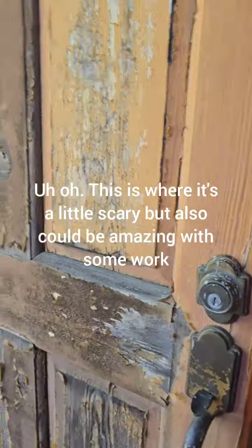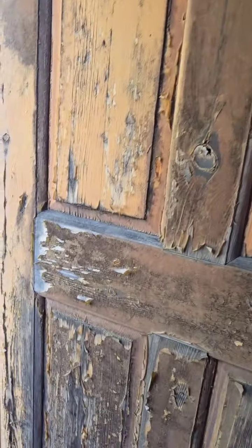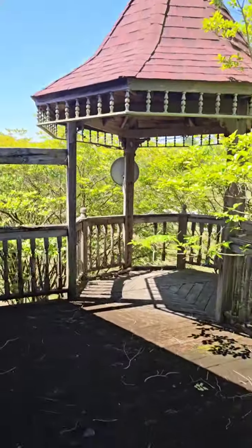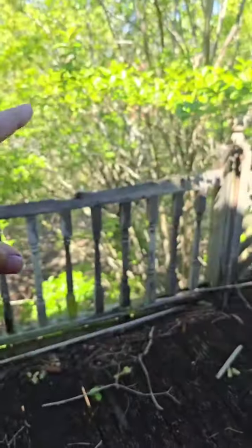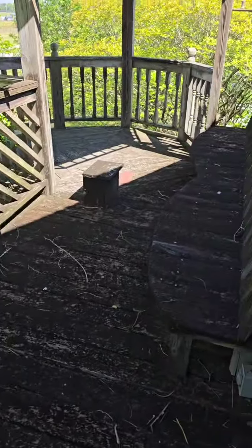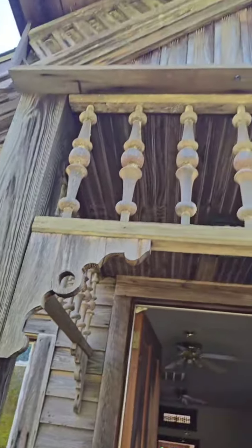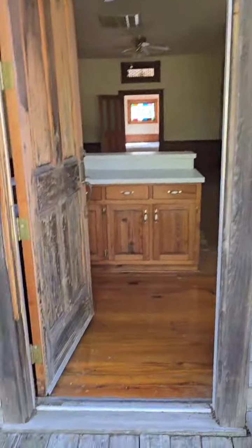This is the outside onto the balcony. Obviously, this all needs to be sandblasted down and cleaned off, but here's your back porch area. Trees would probably go, the ones that are really close to the house. They're going to eat into the wood. Got built-in overlaps, some gingerbread. You have a set of downstairs steps.